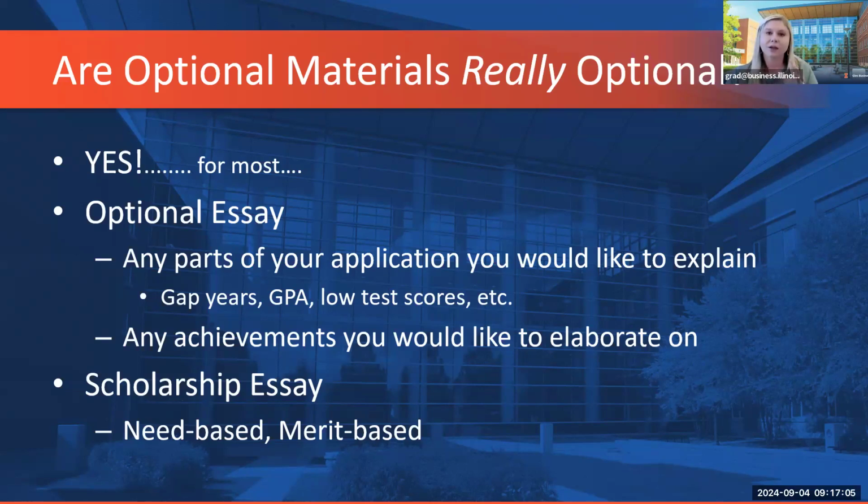The only time that I really recommend a student fill out an optional essay is if there is something in your application that you want to explore further or explain further, or you've reached that maximum word limit on the essays or on your resume, and you just want to be able to discuss it further. Then utilize those optional essays. Additionally, if you've had any gap years, maybe a low GPA or a low test score, and you want to discuss that in an optional essay, you can do that.